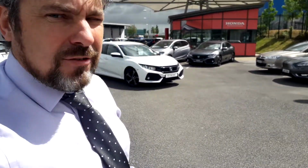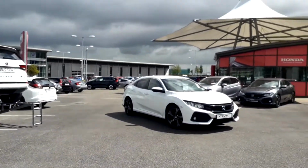I'm Connor, Honda brand manager here at Johnston & Perrott in Mahon Point. You're looking at the new Honda Civic behind me here. This is the award-winning 1.6 i-DTEC Smart Plus Honda Civic in a 5-door hatchback in a beautiful white orchid metallic.